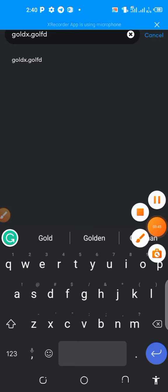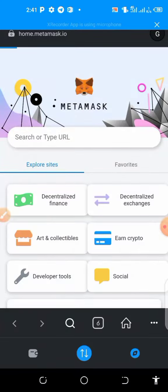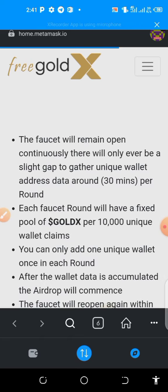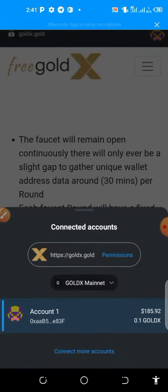Okay guys, after you follow this step that I'm going to show you at the end of this video, adding your GoldX mainnet address, you come to this search bar and type GoldX.gold. Now you click on search. Let's see what it's going to bring to us. As you can see, you need to switch this to the net. It's already on this, so you can see this is the free GoldX token, and you can actually claim this token right away.